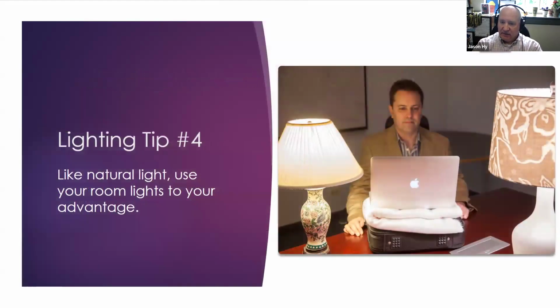So I love this example. This person may be on the road traveling. They have a Zoom meeting, or they want to just touch base with some supervisors or co-workers on Zoom. Like natural light, use your room lights to your advantage. Provide that extra oomph. So you can see in this picture here, this room light is highlighting this person's face. It's nice and soft. And in fact, I will do that right now myself.